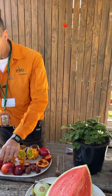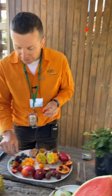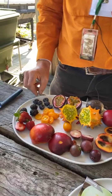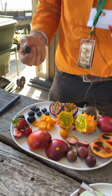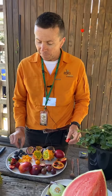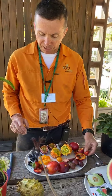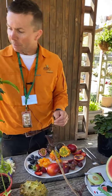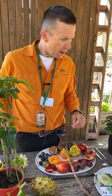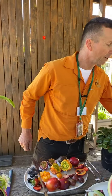Actually, I should have a nibble of these as I go. The next one I think is the blueberry. These are actually quite large blueberries. Most of the blueberries that grow well in Sydney are a bit smaller, so prepare yourself for that prospect. But where's my blueberry gone? Oh, here's my blueberry.